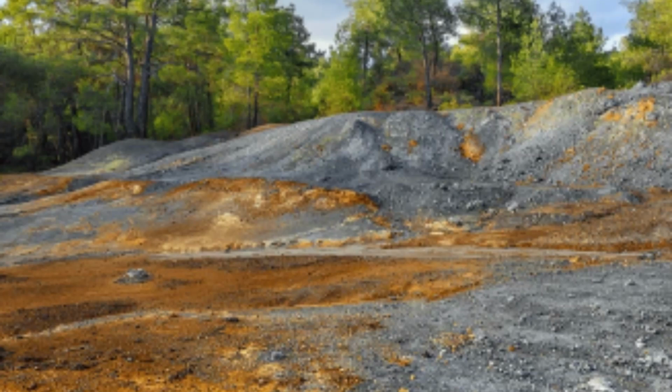Mitigation strategies. Modern mining practices involve measures to prevent and treat acid mine drainage, such as controlled waste management and water treatment systems. Understanding these properties is crucial for the exploration, evaluation, and exploitation of massive sulfide deposits, ensuring that their economic potential is maximized while minimizing environmental impact.